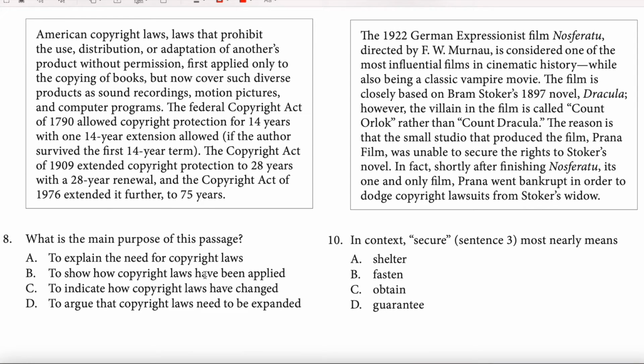American copyright laws, laws that prohibit the use, distribution, or adaptation of others' products without permission, first applied only to the copying of books, but now cover such diverse products as sound recordings, motion pictures, and computer programs. The Federal Copyright Act of 1790 allowed copyright protection for 14 years, with one 14-year extension allowed. If the author survived the first 14-year term, the Copyright Act of 1909 extended copyright protection to 28 years, with a 28-year renewal, and the Copyright Act of 1976 extended it further to 75 years.